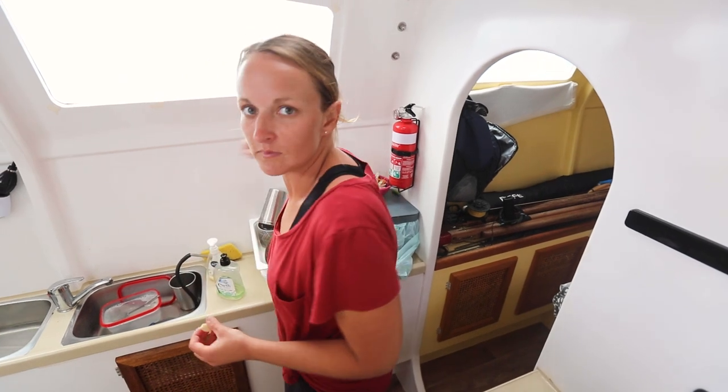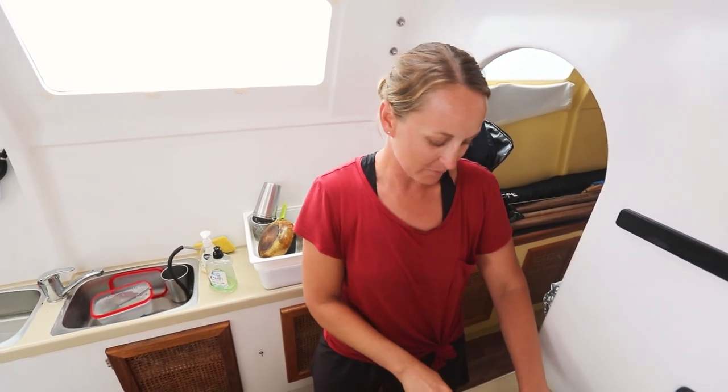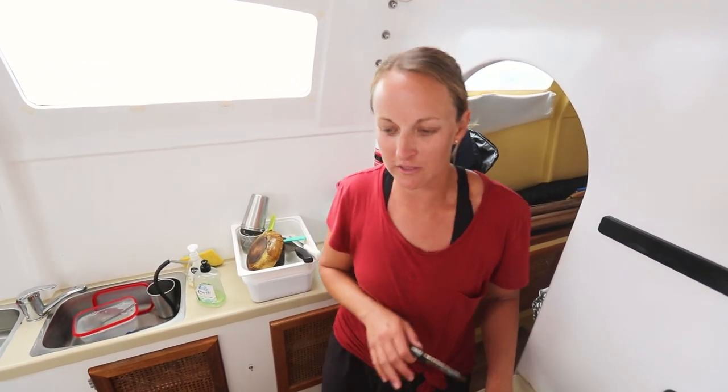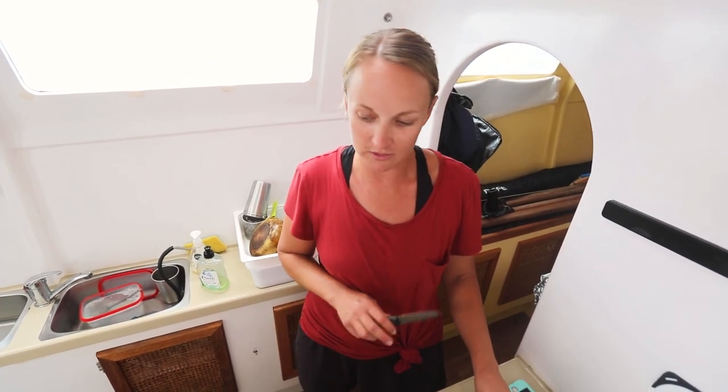What's going on, Jess? What's for... what is it? Dinner or lunch? Oh, I don't know. Both. It's probably a late dinner too. I'm just going to cook up some of the red emperor that I shot the other day. Just a really simple meal, something that is a bit of a staple on this boat and probably in heaps of households. It's just fish wraps.